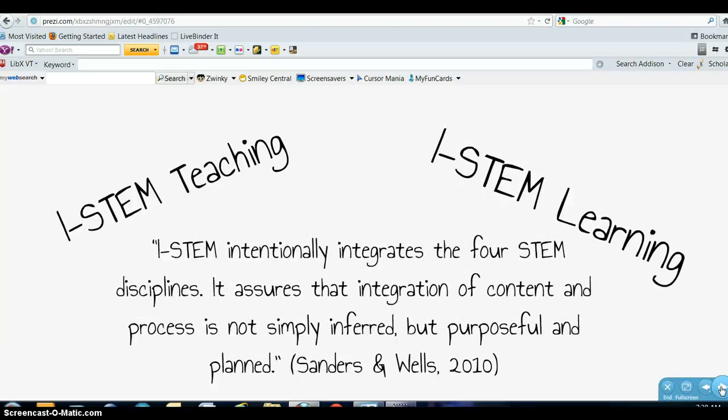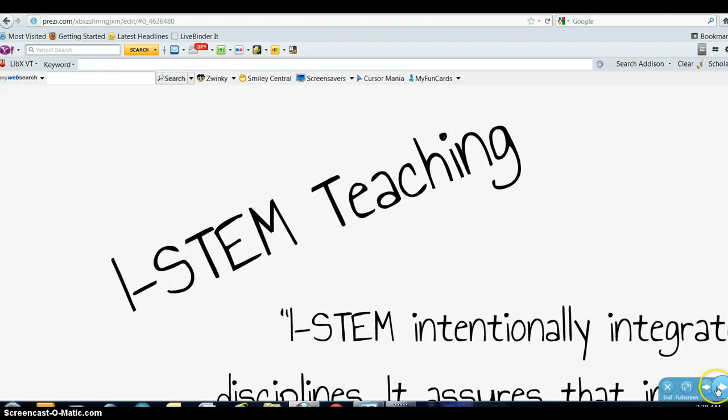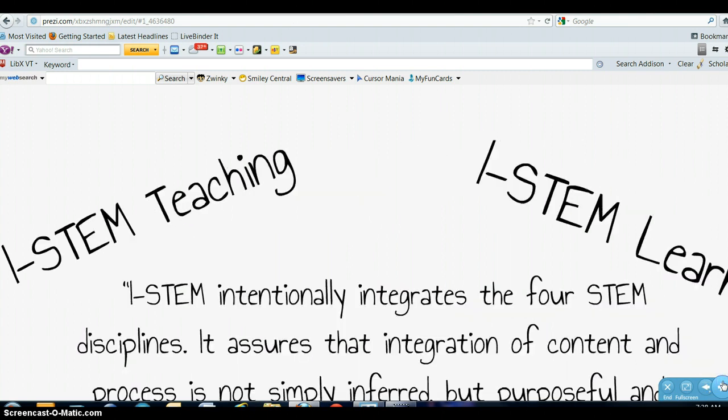As we've learned, iSTEM intentionally integrates the 4 STEM disciplines. Both content and process are purposefully integrated. iSTEM teaching requires the teacher or team of teachers to plan authentic, real-world, integrated experiences that guide student-centered learning.